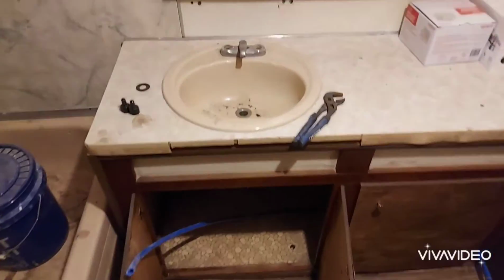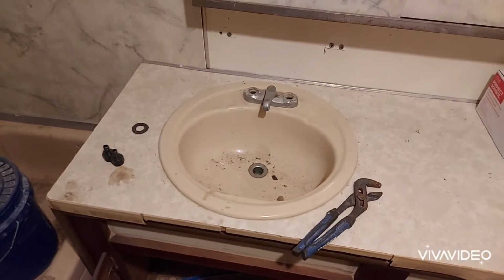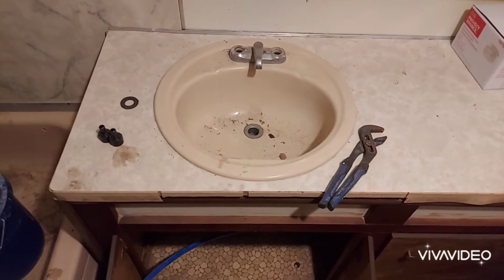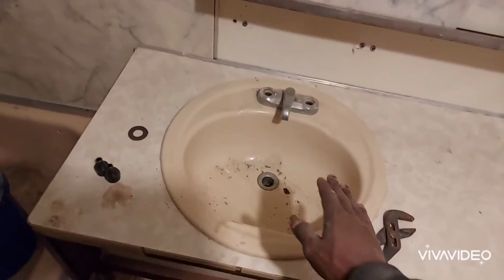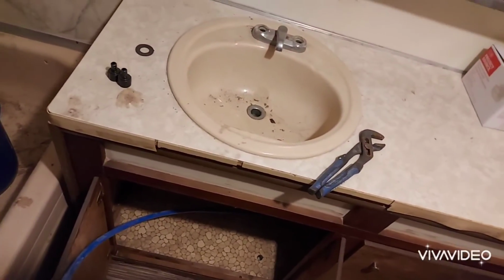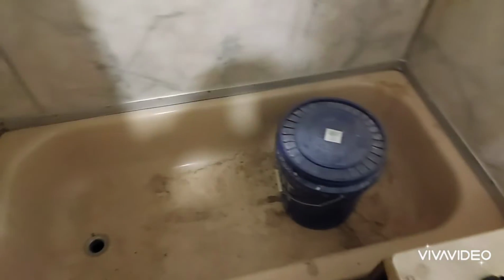Still got to get that faucet off of there. It's like really corroded underneath. I might have to take the whole sink out. The actual bowl part right here. Take that out and I can work on it a little better. That's going to be my last resort. Kind of tired now, ready to go home.